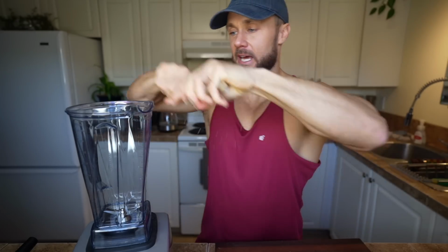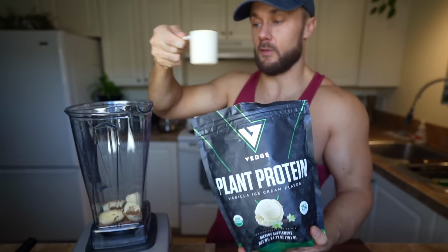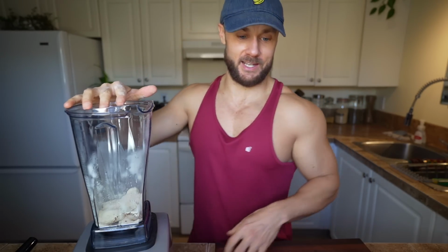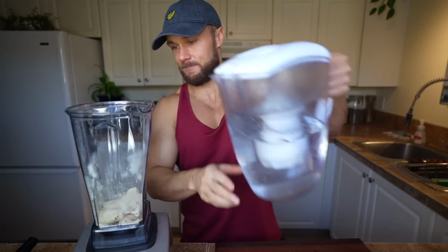So: one frozen banana, a bunch of flaxseed, a scoop of vanilla protein powder, a scoop of creatine. If I don't put it in my post-workout meal, I pretty much forget it, and it's important to have it every single day if you want the benefits. So that's going in there, and then just some water.